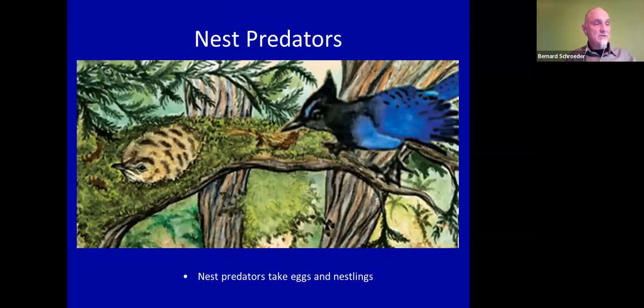Nest predation is the greatest cause of breeding failure for marbled murrelets. Adults are vulnerable as well as the eggs. Corvids, jays, ravens, and crows are the most common nest predators. Squirrels are also suspected of taking chicks, and ravens, hawks, owls, and eagles are known to kill adult murrelets.